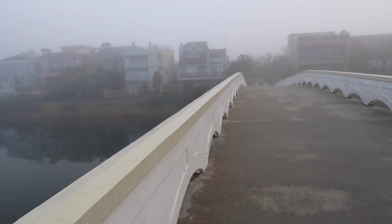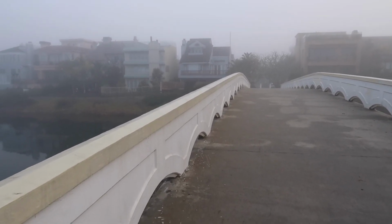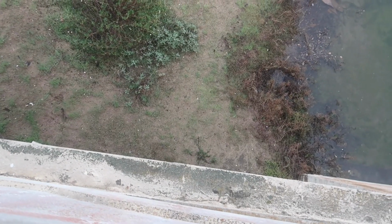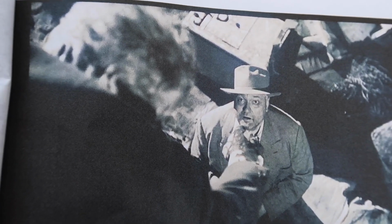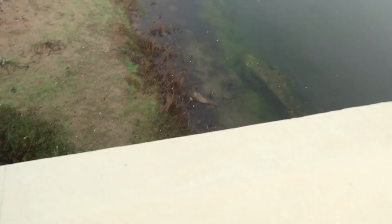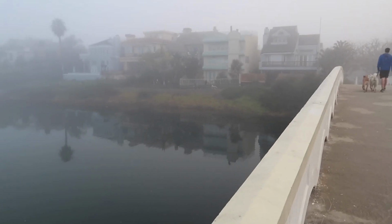Can't help but think about that moment with Joseph Calleia's character here. A little altercation, and he was kind of leaning over the railing. See if I can find that angle. It's a very confused Orson down there, playing his role, which would have been just about there. This is amazing. This is the spot.